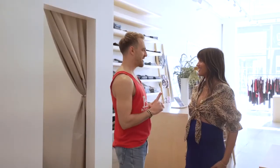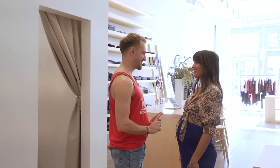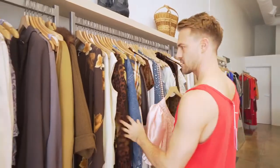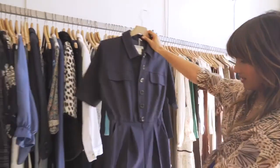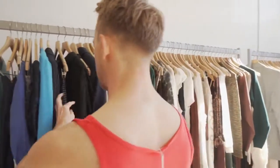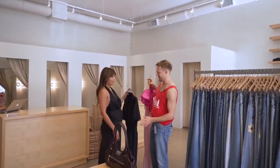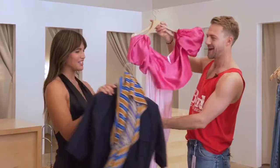Can we do one other thing? Can we pick out one other thing for each other that the other person has to try on? Yeah. Let's see. Okay. This looks great on you. That's another amazing look I found while you were shopping. Well, I know it took me a while. I picked this out for you.